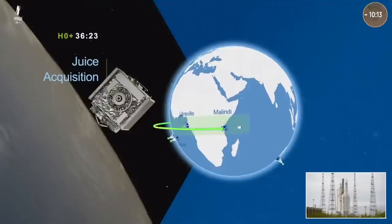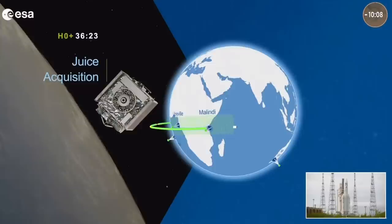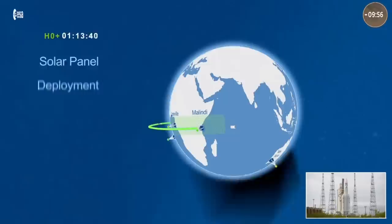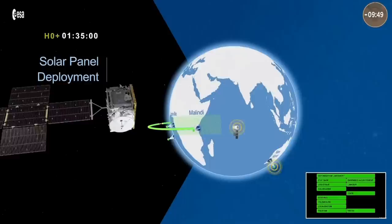ESA teams will use the NORCIA ground telemetry station in Australia to acquire the signal from the spacecraft and take full control of it. 1 hour and a half after liftoff, JUICE will start deploying itself like a butterfly into space. First, it will unfold the large solar panels. Their total surface is 85 square meters. This is definitely bigger than my Parisian apartment.